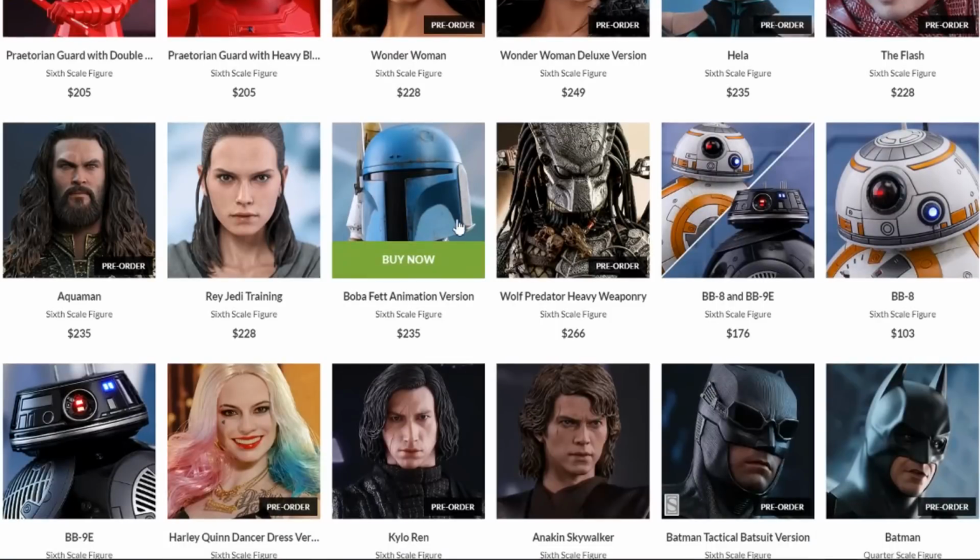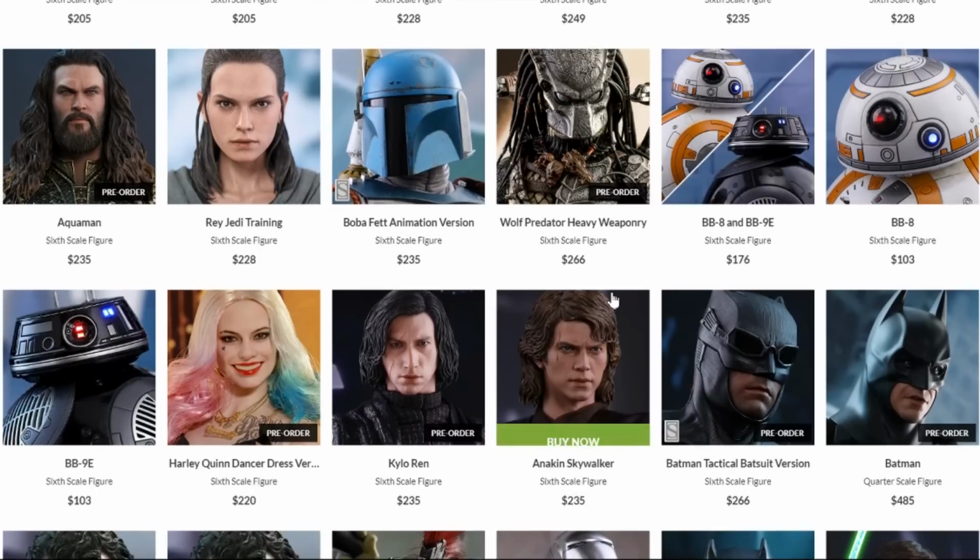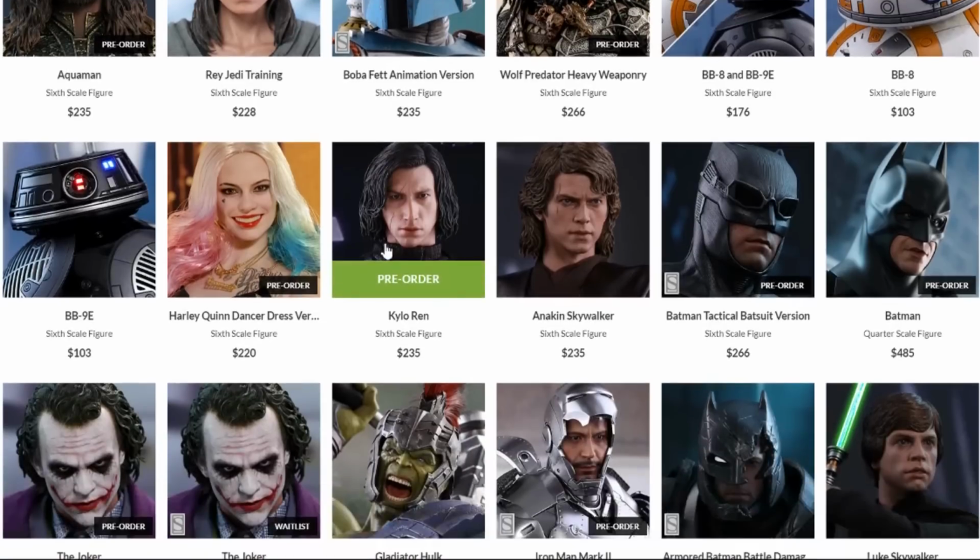Let's see. Predator. I'd like to get a Predator. Looks cool. These do look cool. But it's not really something I've focused collecting on. But I've liked some of the movies. Definitely the original one for sure with Schwarzenegger. Some of the sequels haven't been too bad. There's a new one coming out. I think Hot Toys does a nice job with the figures. But haven't pulled the trigger on one, and it's just not a priority for today either.